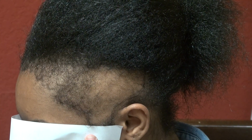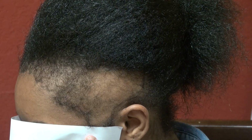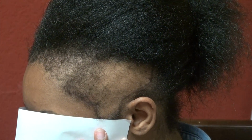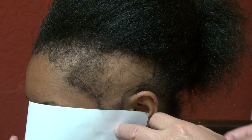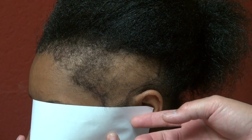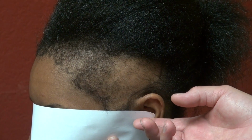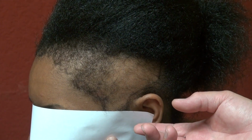The other alternative, after you try the less invasive medical treatment, is the surgical treatment. Fortunately, the surgical treatment can be done. As you know, I'm one of the very few hair transplant surgeons specializing in the art of restoring the black woman's hairline. But it requires not just the surgical skill of the surgeon, but the whole artistry behind it.